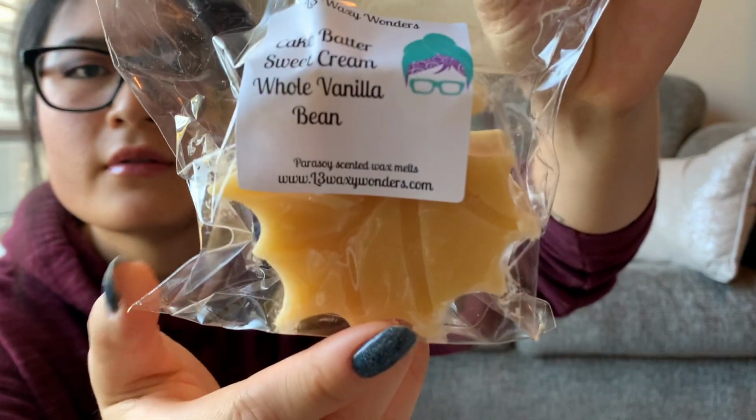Cake batter, sweet cream, whole bean vanilla. And this is another leaf shape.